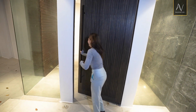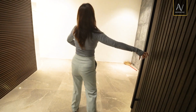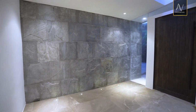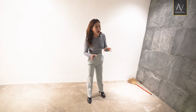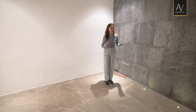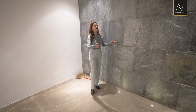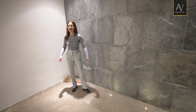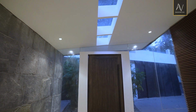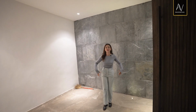So let's go. Wow, a grand entrance from the main gate and a grand foyer. Look how spacious and wide this one is. There are a couple of factors that will make you stay in the foyer upon entering. One is this natural stone wall cladding. Again, it makes you feel that you're one with nature. And to add to that, as you look up, you see three rows of skylight. Wow. Imagine it in the morning when the sun is up.